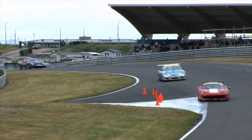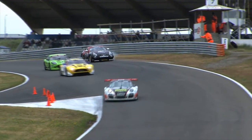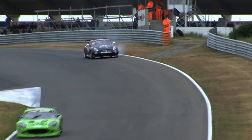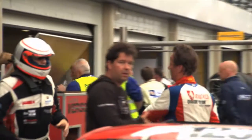That's not good news from the Nissan. That tyre smoke or radiator burst, something has gone wrong. He is being dropped down the order. What a shame. Ten Brinker's out, for sure won't get a drive.